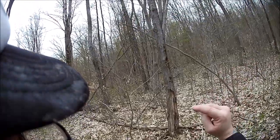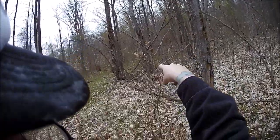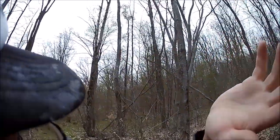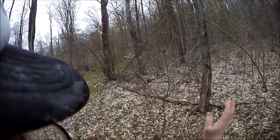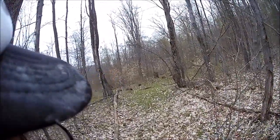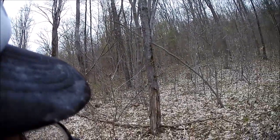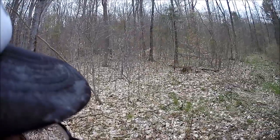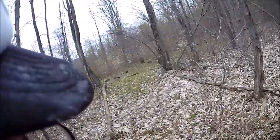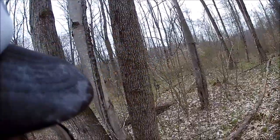Now last year we had that same thing happen, and we had this tree right here. Something hit this tree right here. I mean, it tore the thing right out, broke the tree top off and everything, and it went that way. I have no idea, but it is very interesting, the things that you see and the things that you hear. It's just interesting to put it out there, you know.